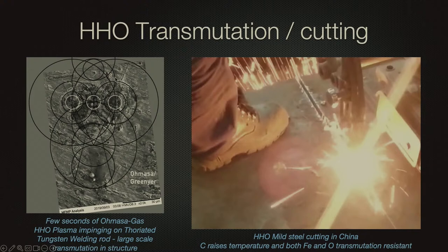And again, you have your vortex pair coming out here. In the case of this video, which I'm going to play for you, which I could not play in the short form presentation, it is HHO gas cutting through a thick lump of mild steel. Mild steel is basically iron and carbon.